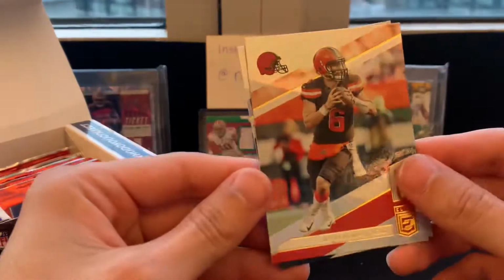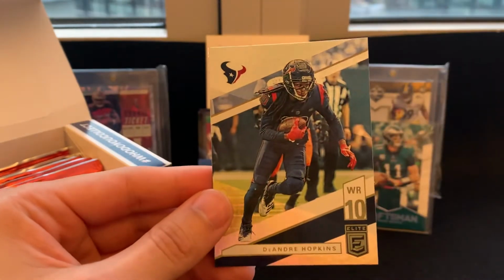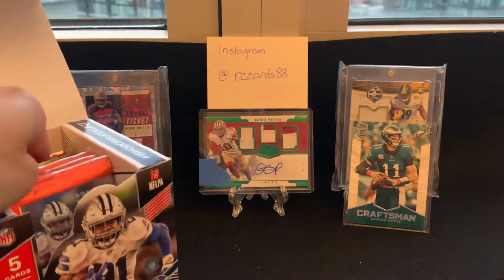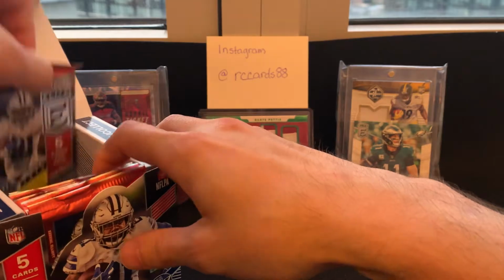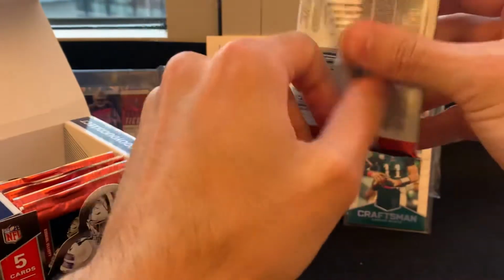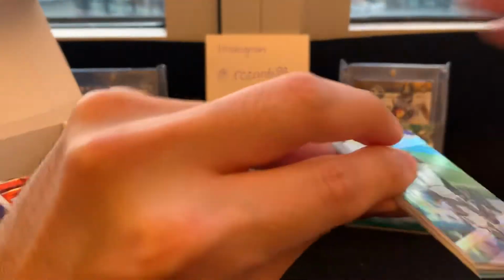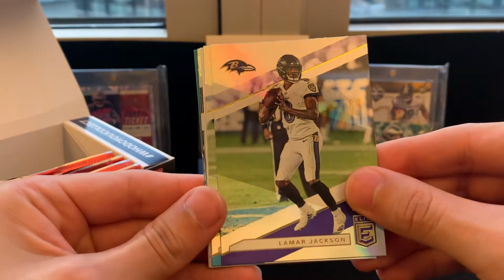We've got Baker Mayfield, which I have an RPA that I've been holding on to from Certified Freshman Fabric, and a DeAndre Hopkins. So yeah, we'll see which of the quarterbacks this year ends up getting a chance to play a lot and contribute. Obviously, Kyler Murray's going to have a chance, but it'll be interesting to see if some of the other guys are going to get a chance to play as much as the others.